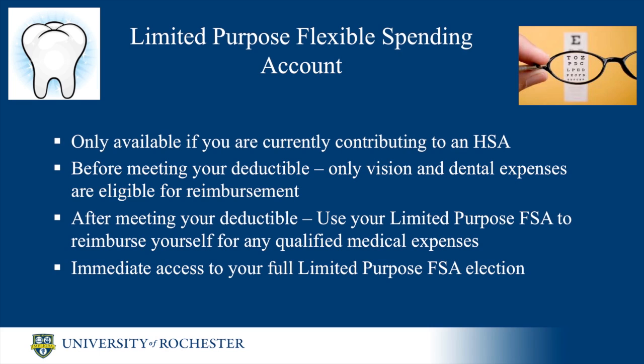You have immediate access to your full annual election as of the effective date of your account. You don't have to wait until you've contributed the funds through pre-tax payroll deductions. The IRS sets the annual FSA maximum election at $2,550 per calendar year. Due to the restraints placed on the limited purpose FSAs by the IRS, the limited purpose FSA may not be advantageous to all employees. You may want to consider electing a limited purpose FSA if you have planned dental or vision expenses early in the year.